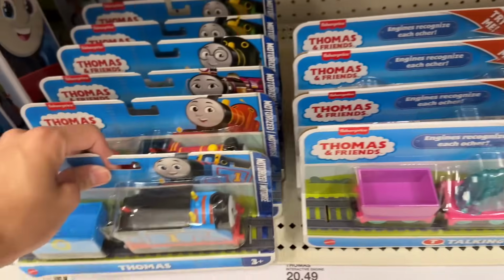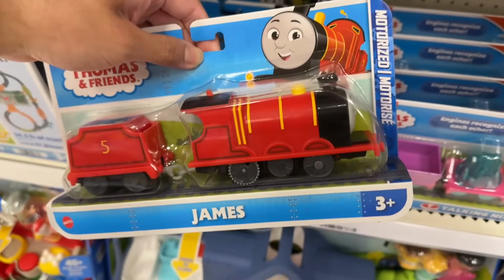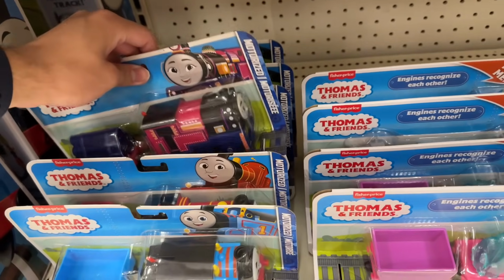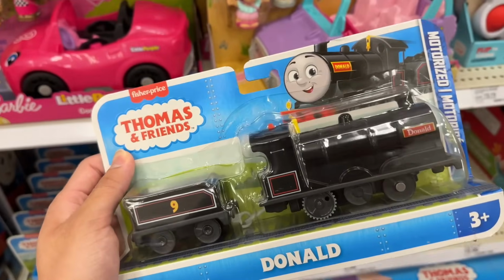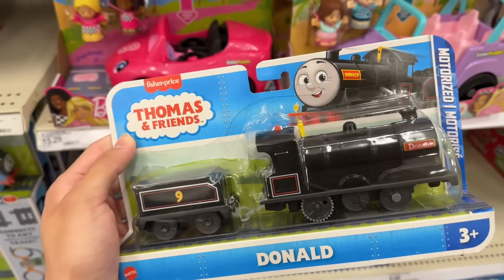I don't know about these other guys. I have the talking version, so I don't think I'm going to get any of those. None of those really interest me. So I think we'll just take Donald here for the sake of it being rare, because it was just cut out from the final last episode or movie, whatever it's called. I don't know. I don't really follow All Engines Go.